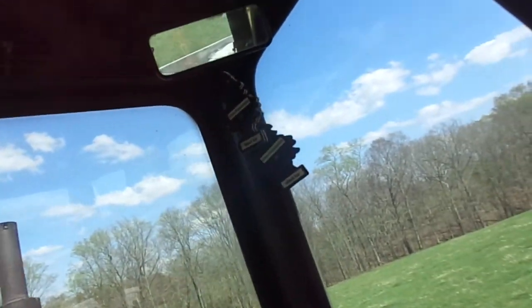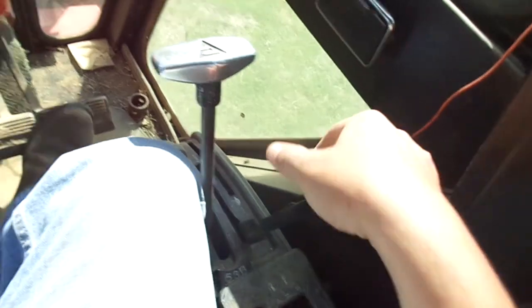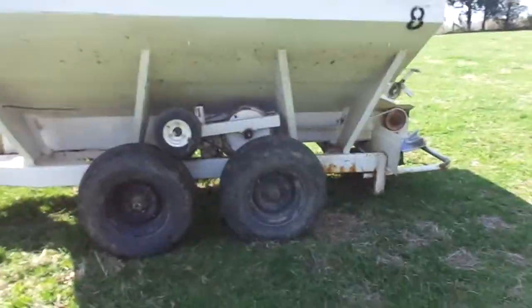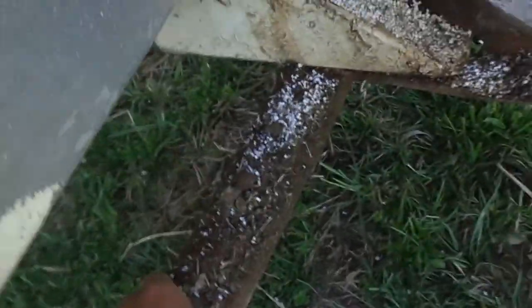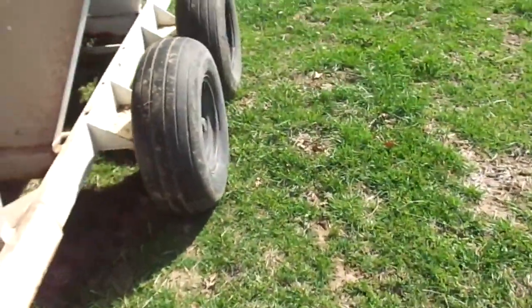Well, I'm going to show y'all something. I want y'all to see how short-legged this thing is. Short-legged as hell, huh? You can see right there all the dirt I've dug up. Just any little old dip in the field, it hangs. Had problems first off before we even got 5 foot with it.